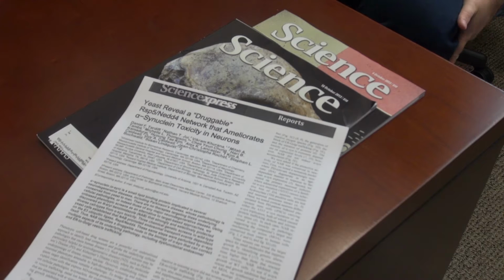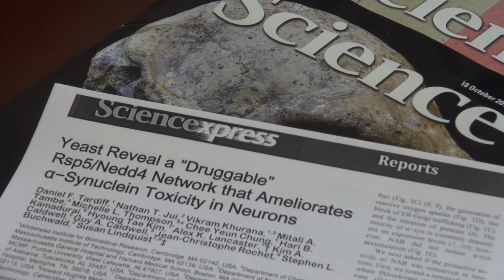Caldwell's research was published in the latest issue of the magazine Science. He says that's the equivalent to winning a football national championship.